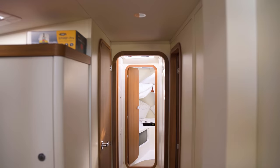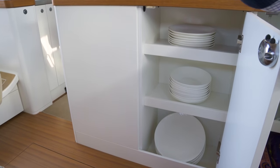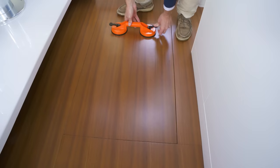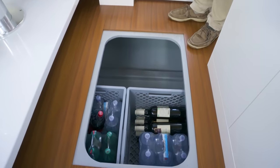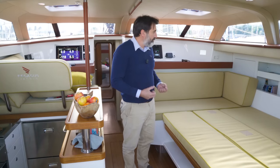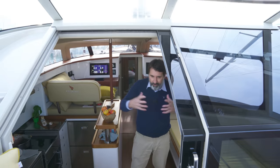So moving back to salon, there is easy accessible storage for glasses and food, plates, a wine locker, and storage for tools and technical stuff. Underfloor storage in a bilge for drinks, easy accessible. Everything inside these lockers is organized in plastic organizers. The main feature of this boat, the interior and salon and cockpit, is that everything is connected.